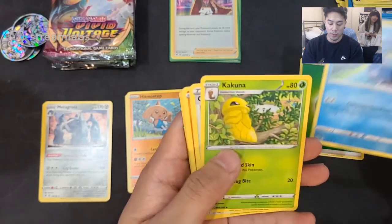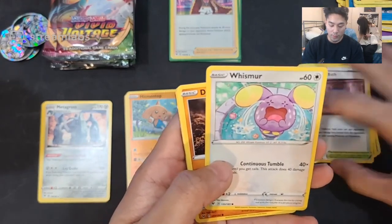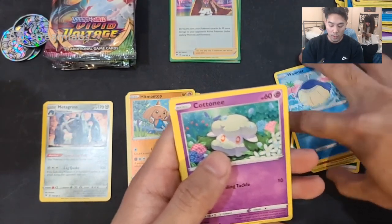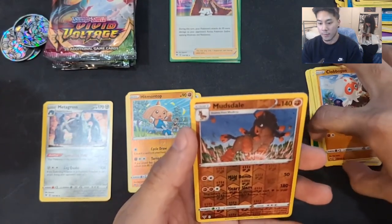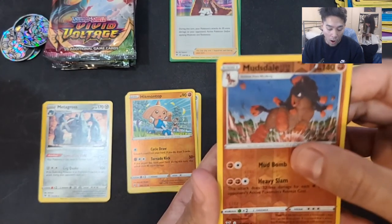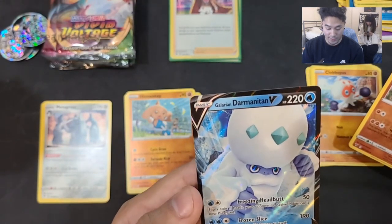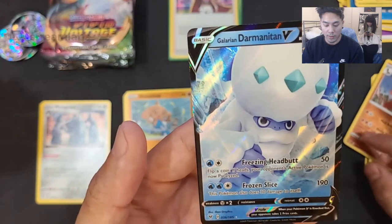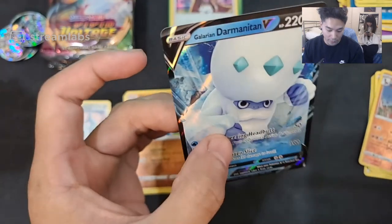Cramorant. Kakuna. Kirchester Bath. Wesmer. Drober. Wilmer. Tony. Clobbopus. A Reverse Holo Mudsdale. And what do we have for our rare? Let's see. A full art Darmanitan V. Nice. This is at least worth like around $3 to $5, right? Look at that. Wow. We pull up our first full art for the Vivid Voltage pack.